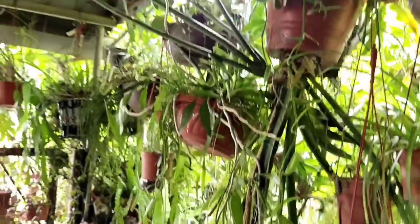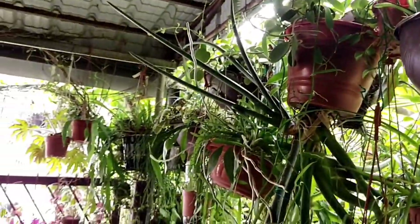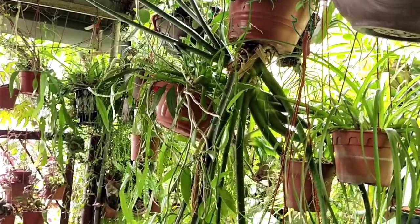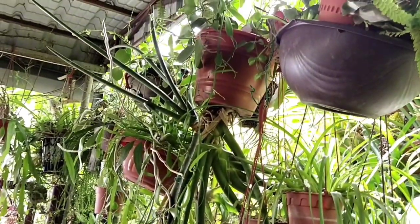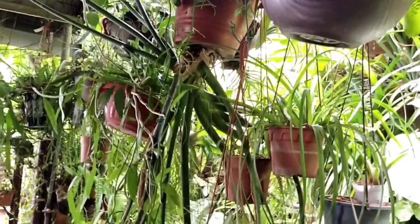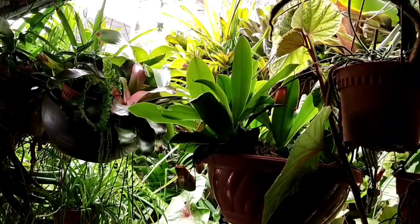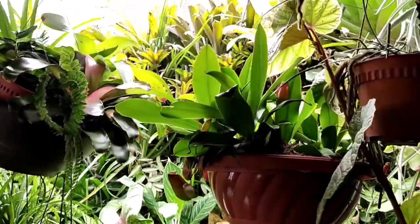But the ones that actually died and withered away, I'm not planning to replace them or buy them from a nursery. I just leave it as is. And I find that in the context of cascading plants, orchids don't seem to fare well in my garden conditions. So I finally come to the conclusion of my whole collection here.